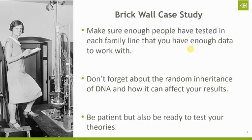Another thing you need to be really cautious about is to just not get too impatient. I tested my mom 3 years ago when AncestryDNA first came out, and I didn't test my aunt until just this last year. So we're slowly getting family members tested. And as more family members get tested, more results or more matches start connecting.